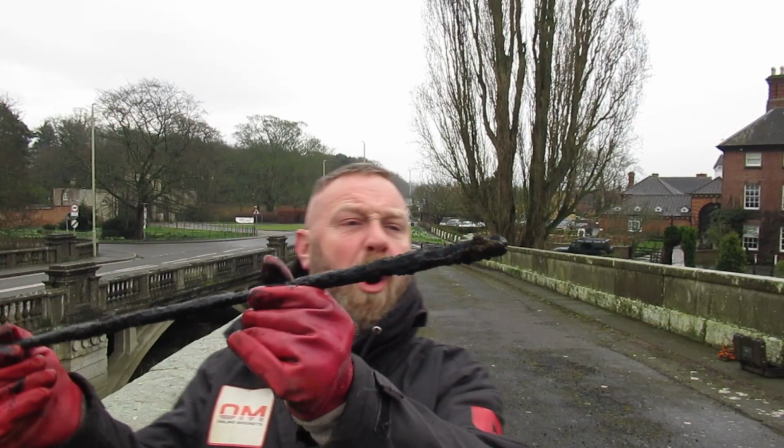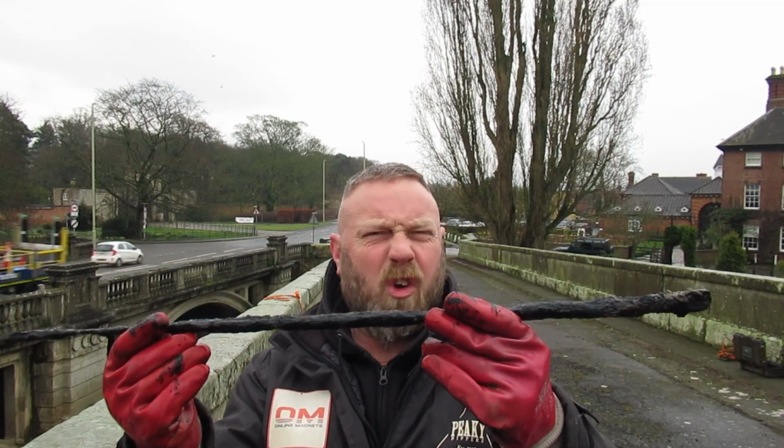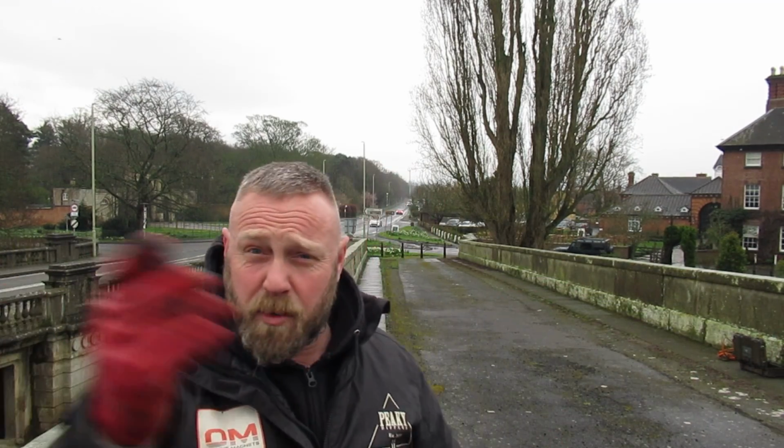So we just found this spike, very thick at the end here, and very thin at that end. Just looks different to normal spikes. So we come to this bridge, guys. We're by an 11th century church. We're on a bridge that's probably 1700s, and we're on a river that's obviously ancient.